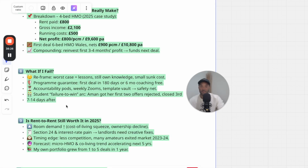The way we can guarantee this is we hold you accountable. We have weekly Zoom conversations. You get my phone number. We speak on WhatsApp as often as you need. So with me in your corner, this will create a safety net for you.